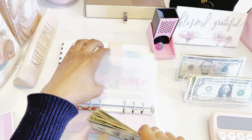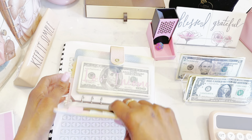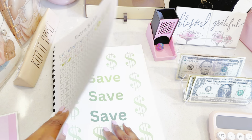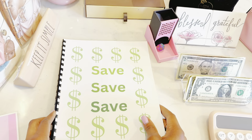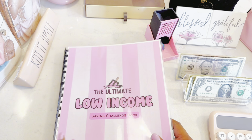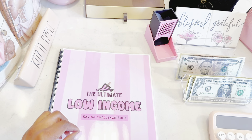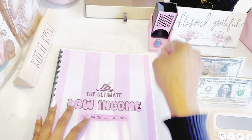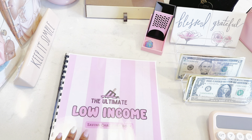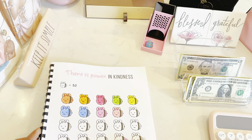So $381 so far, guys. And you see how it is a really low income savings book. And this is from Budget by Numbers. Absolutely love it. And my other one will be, and this is the ultimate low income, and this is from Baddies in a Bag. All right, so let's roll and see what page that we are doing, and hopefully I don't have an IOU today. And that's another thing, I need an IOU envelope.